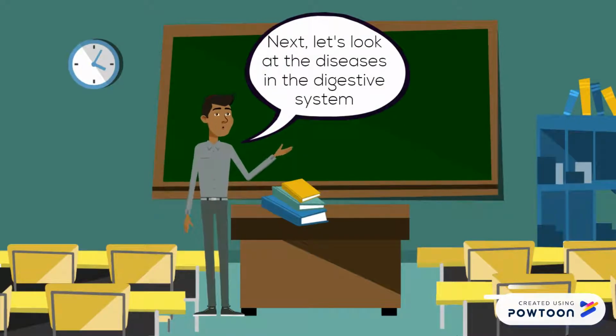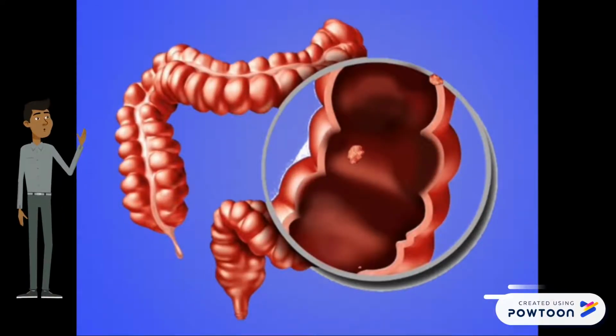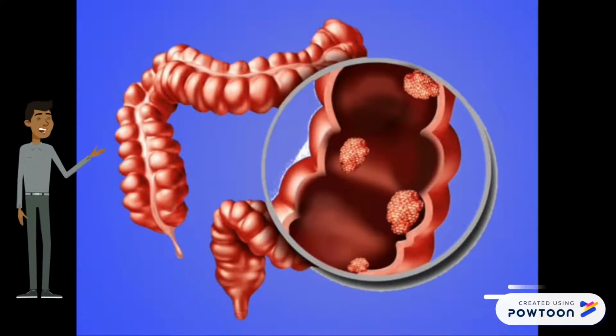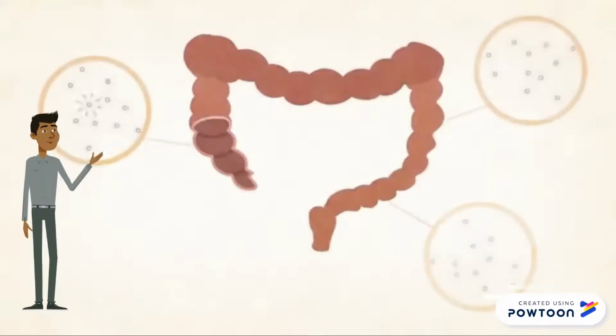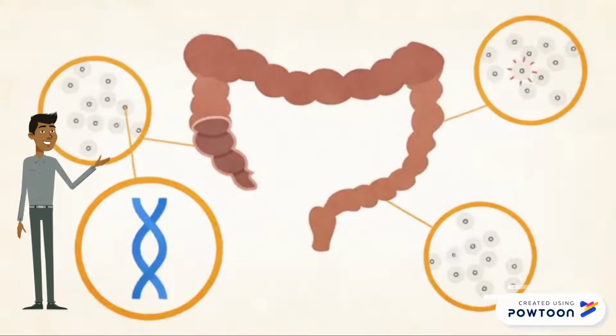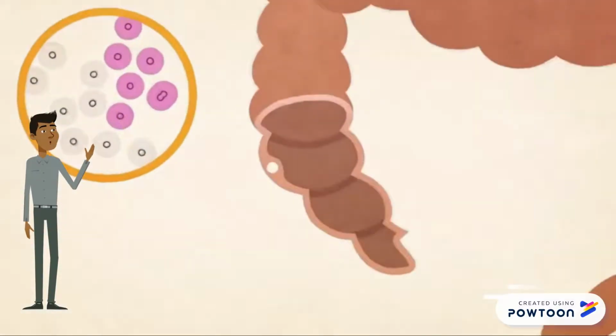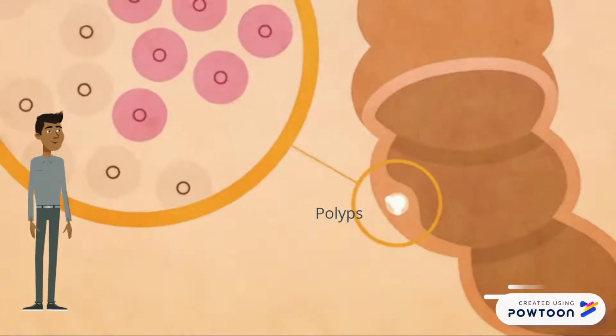Moving on, this process can sometimes be interrupted due to diseases. One of the most well-known diseases in the digestive system is colon cancer. Doctors are not sure what causes this disease, but it certainly follows a trend. Healthy cells divide, and even if the cell has been damaged, it still continues to divide. This then forms polyps, a small non-cancerous clump of cells. However, when these are left unremoved, it may cause colon cancer.